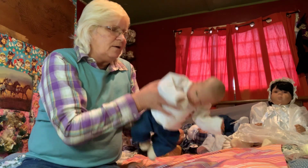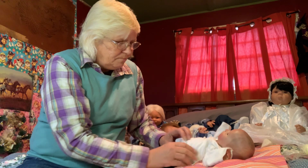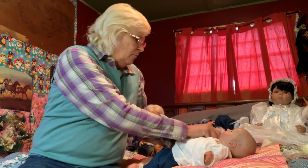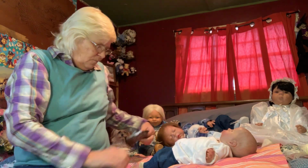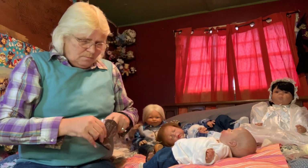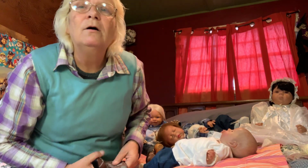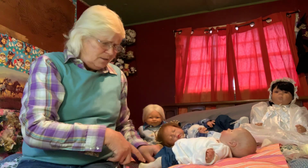Tie it in the back there, and I'm going to put his little cowboy boots on him for a little bit. I want to keep the long sleeve shirt on him so that when I put him in his suit, he'll have the long sleeves on, and then he'll have the long socks on.